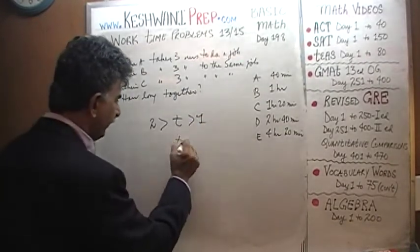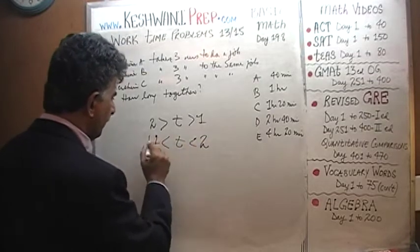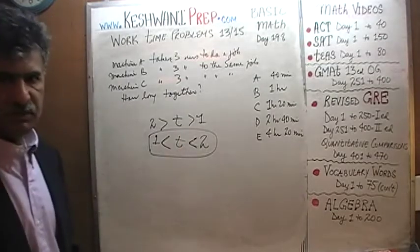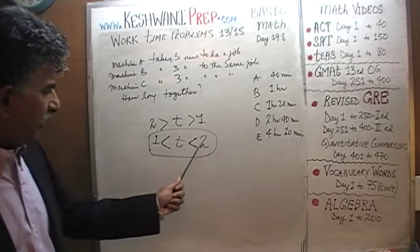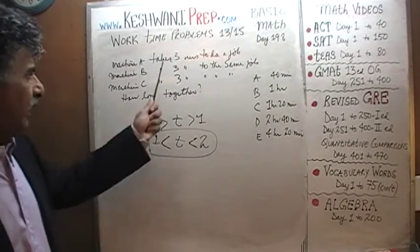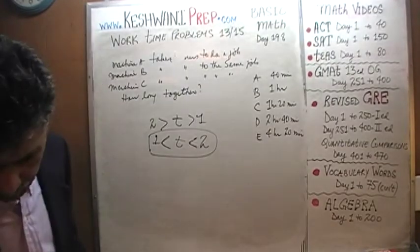Let me put it a little bit differently so it's easier to look at. The amount of time it will take has to be more than 1 hour, but less than 2 hours. Which means the correct answer, whatever it is, cannot be as low as 1 hour. 1 hour would have been the case if everybody took 3 hours, but that's not the case. Everybody does not take 3 hours.